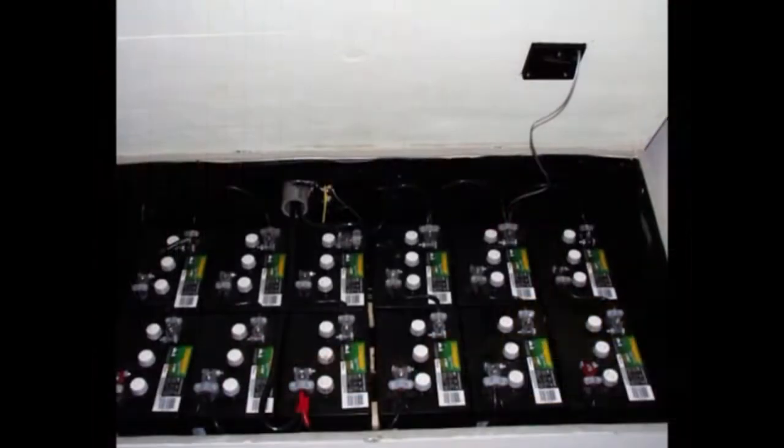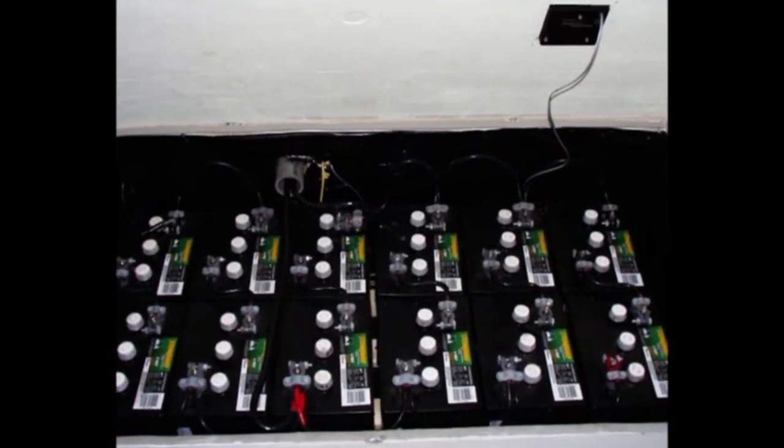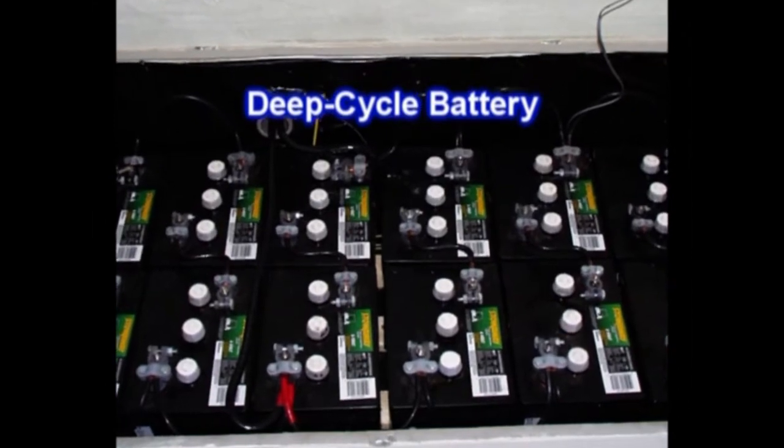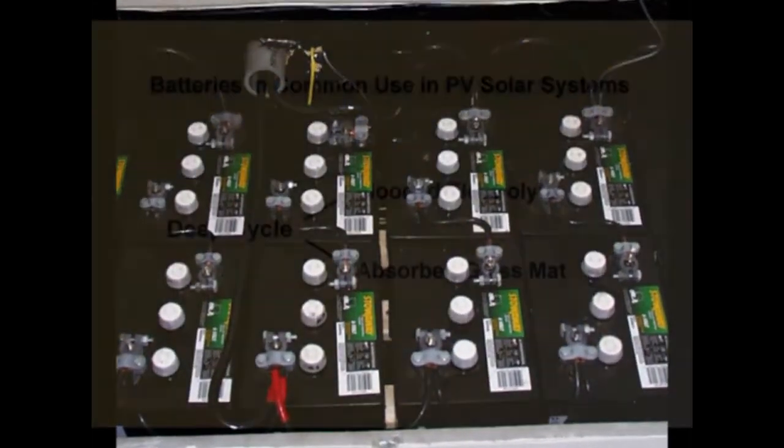Batteries are an area of mystery and confusion, so let's take a really good in-depth look at them and really learn everything we need to know about them. With solar power systems, the kind of battery we're going to be using is called a deep cycle battery, and it comes primarily in two types.